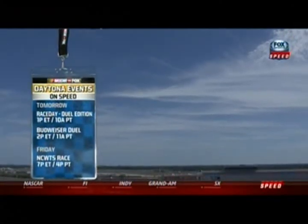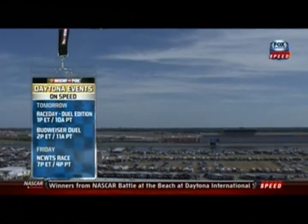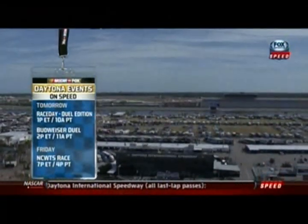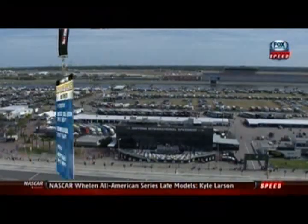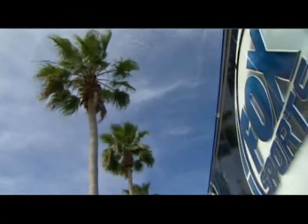Yeah, everybody wants to start the season off well, Rick, and we got the season started off for you, the race fan at home. Tomorrow, race day, the Duel Edition comes your way before the green flag drops on the Budweiser Duel. NASCAR Race Day delivers the ultimate pre-race setup for a wild day of racing, as we've seen so far. Then Friday, the NASCAR Camping World Truck Series race at 7 o'clock Eastern. Always some of the greatest racing here at Speed Weeks. The Daytona 500 is on Fox at noon on Sunday, and then Victory Lane follows the race on Speed. We'll be back to NASCAR Live, presented by Toyota, in a moment.